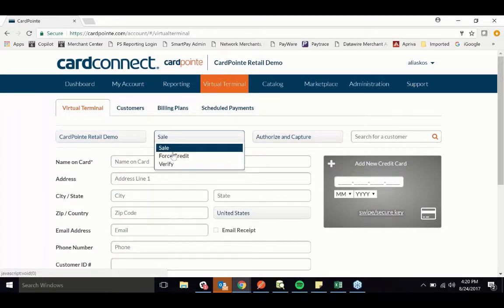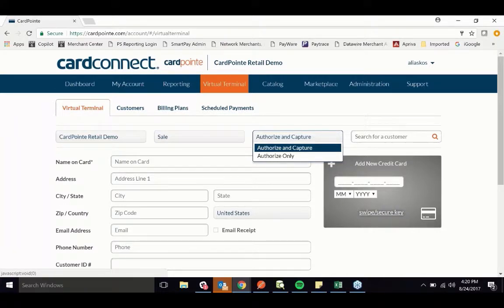So we'll select our location. We'll select the type of transaction we want to run: sale, force credit, or verify. If we choose sale, we're always defaulted to auth and capture that transaction, but they could authorize only.